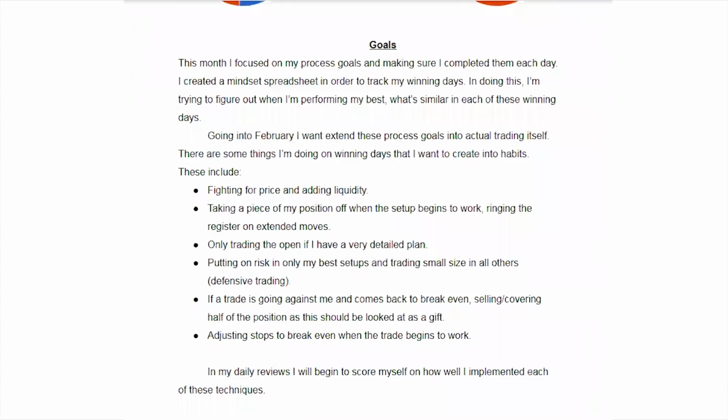So going into February, I want to extend these process goals into actual trading itself. And there's some things I'm doing on winning days that I want to create into habits. So these things include fighting for price and adding liquidity, taking pieces of my position off when a setup begins to work, ringing the register on extended moves, only trading the open if I have a very detailed plan, putting on risk in only my best setups, and trading small size in all the others.